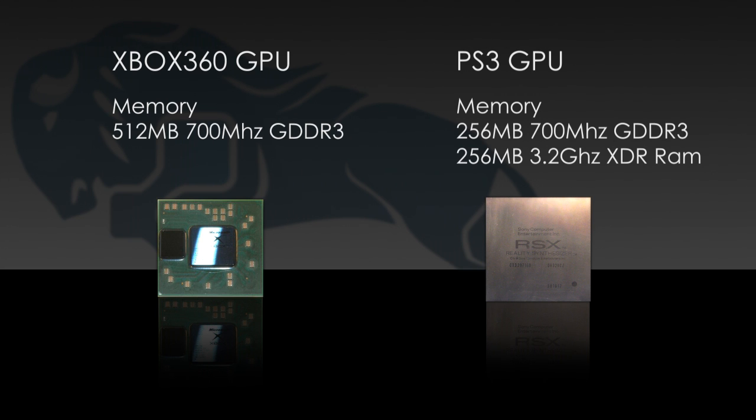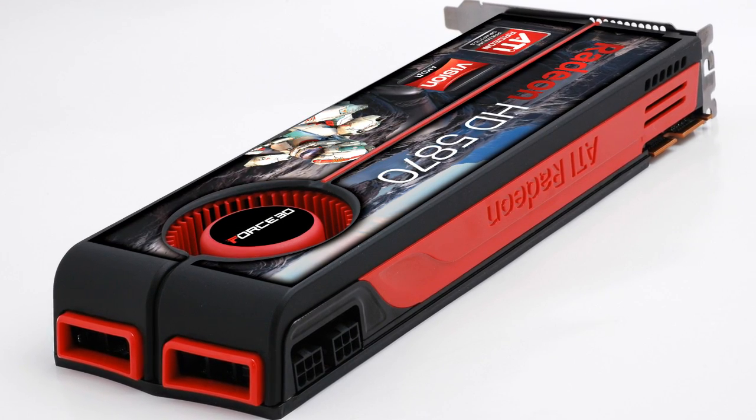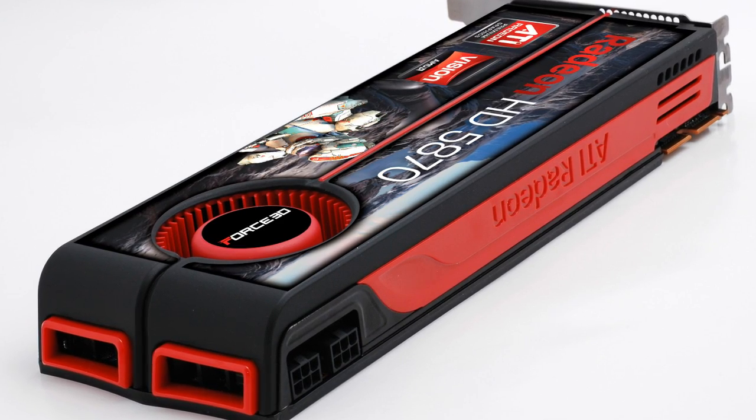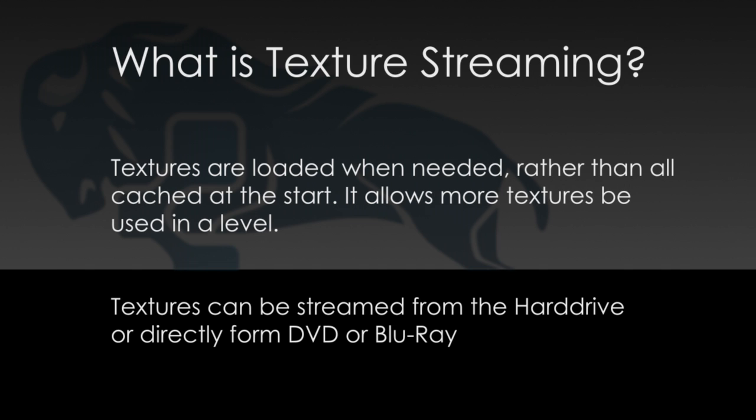But when it comes down to memory, it's pretty clear that both platforms have a slight bottleneck in their hands. PC GPUs these days have 1 to 2 gigabytes of dedicated memory, and I would imagine it being quite tough to squeeze out ultra-high textures out of 512 megabytes when you have an operating system running in the background. And this is where texture streaming comes into play.